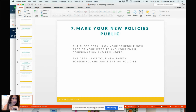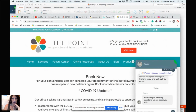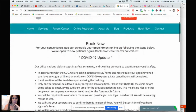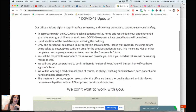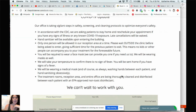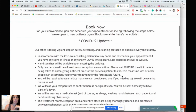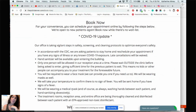And I can maybe show you an example of this. Yeah, so on my Book Now page, I put in a COVID-19 update. And I talked about all the things I'm doing to keep them safe. Please wear a face mask. We're going to take your temperature, and all this stuff. So this has a couple goals. It is to remind them of what I need them to do, right? But also I want to make people feel safe.